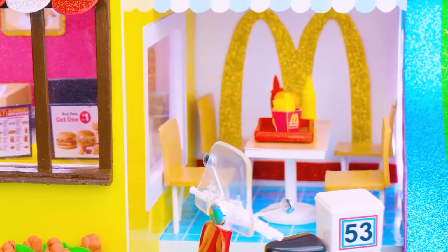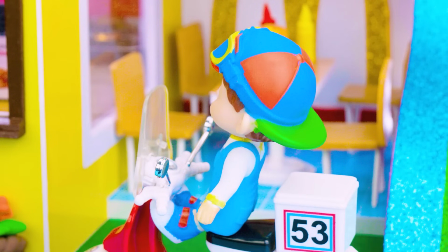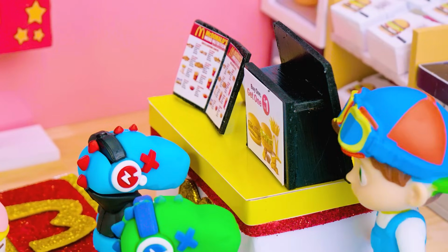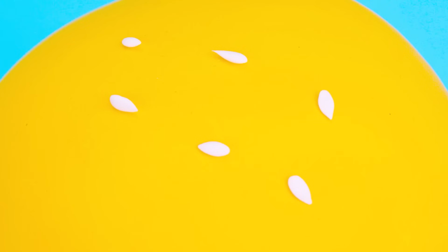Do you like eating McDonald's? I have an idea with McDonald's. Now today, the main part, I would share with you how to make beautiful McDonald's restaurant with mini hamburger vending machine. Hope you like this.